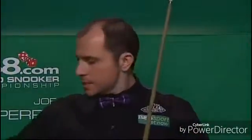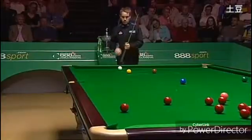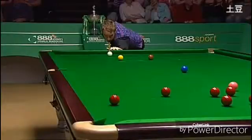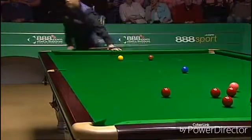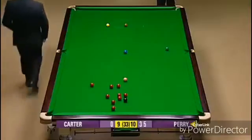Pretty good length once again. Ali Carter faced with a very difficult situation. It looks like he's got a slight bit of angle on that red, but he's got to try and make something happen, but you could do with something easier than this. It's almost straight. The white could go in the pocket here. It was a good pot. It was a very good pot, but I did mention it was straight and he tried to just pinch a little bit.